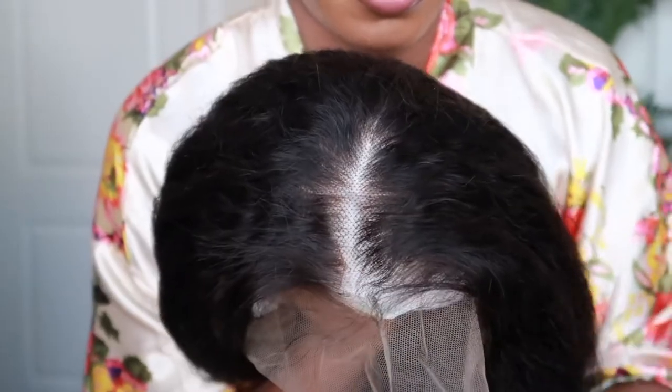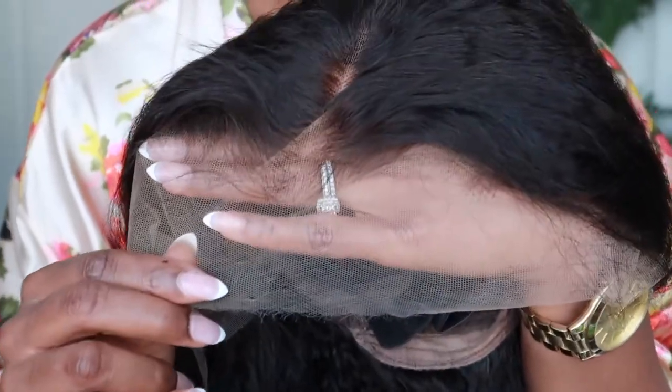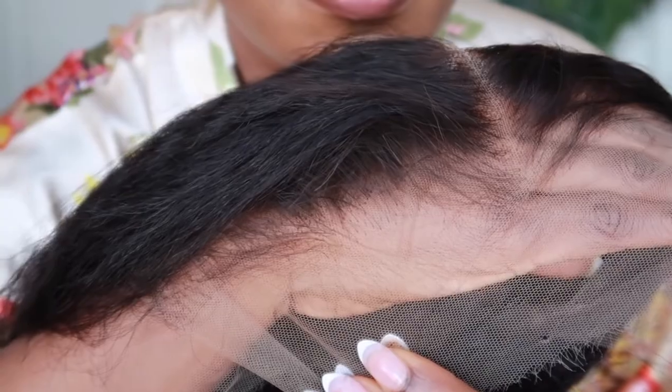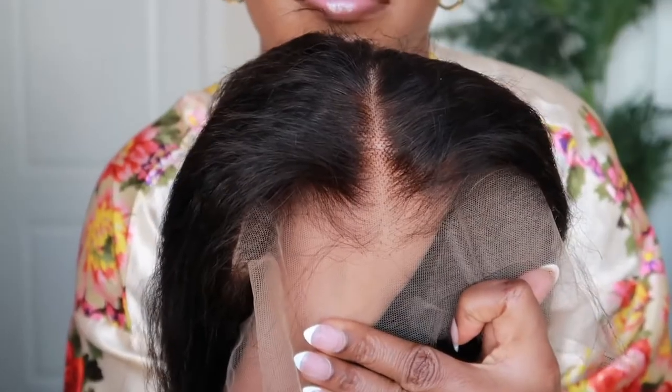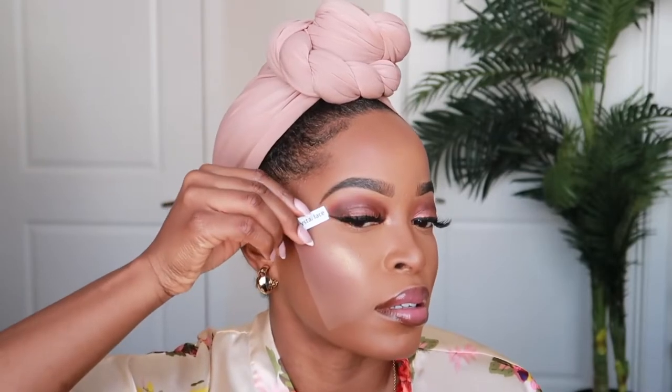And although this lace is thin, it is rather durable. This hairline is like no other. It looks so natural. The way that they pluck the hairline is superb. I never have a problem with any of their wigs in that regard, and they also bleach the knots really well. So now let's get into this crystal lace.